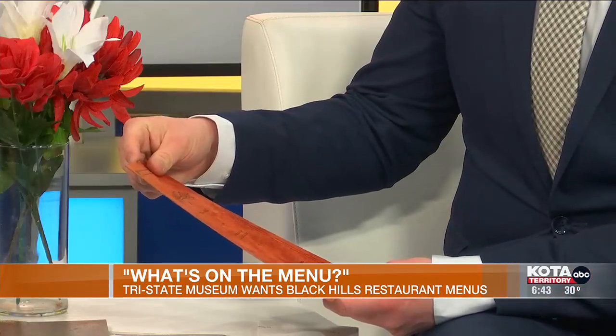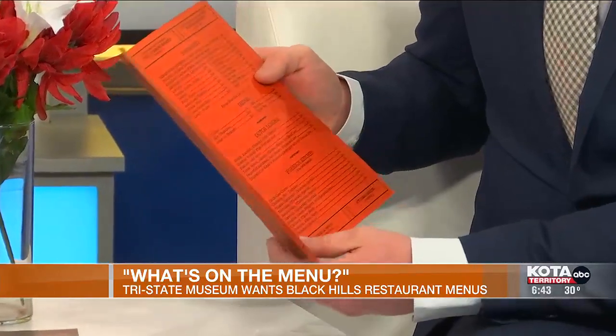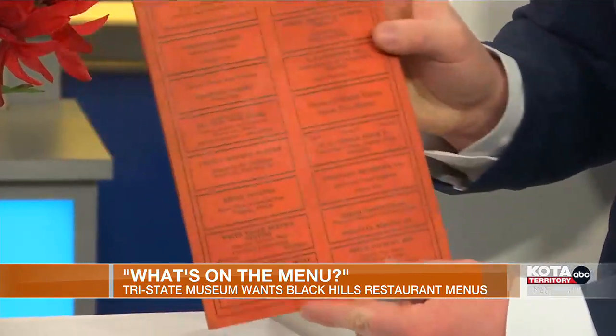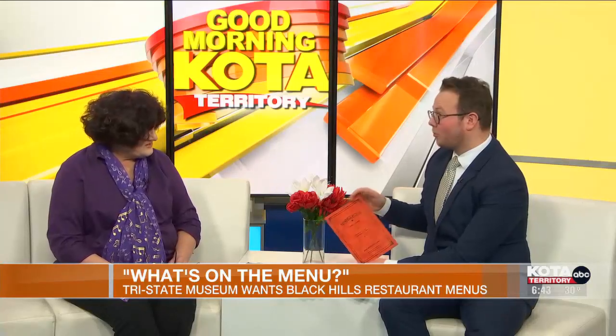And it looks like we've got a few here before we lose time. This one's called The Rendezvous. Now, do you know anything about this? I really do not know a great deal about the Rendezvous. I do see from the back that it has a lot of businesses from years gone by in Belle Fourche. Yes, so this was a Belle Fourche restaurant? Yes, and I believe that is from the 60s and 70s. Don't look at the prices, you will just groan.